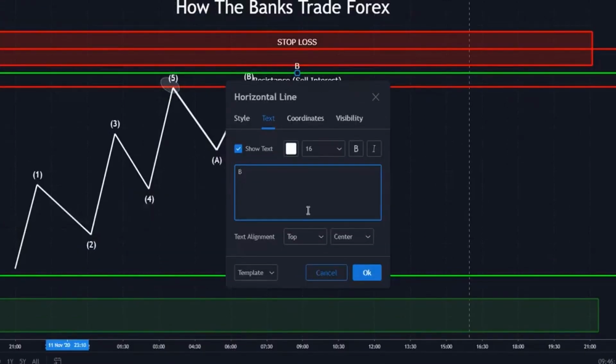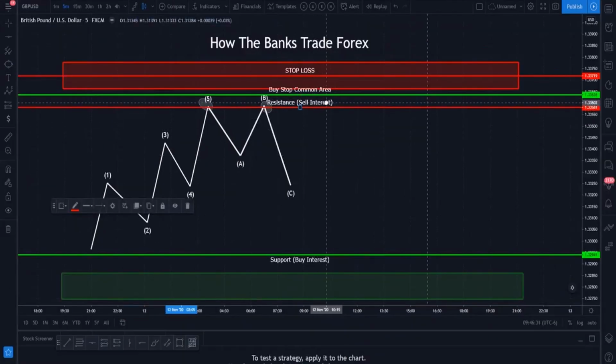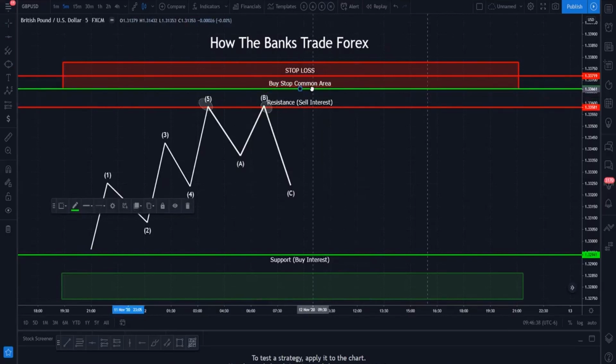So this is a buy stop, a common area, because a buy stop is commonly placed over areas of resistance. This is the area of resistance. The buy stops are going to be in here, because if this area of resistance is broken, commonly taught knowledge is that the market is going to continue up. So there are people placing buy stops.